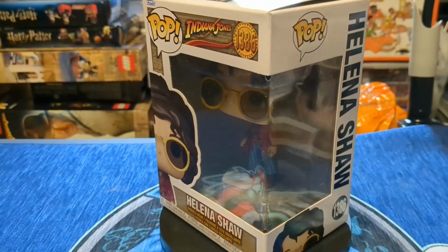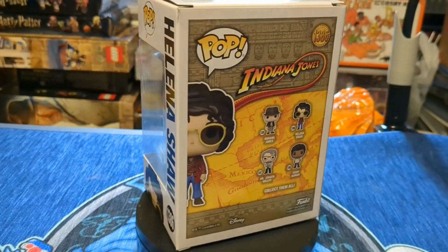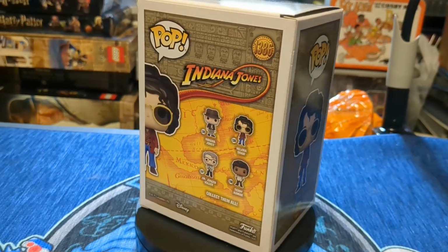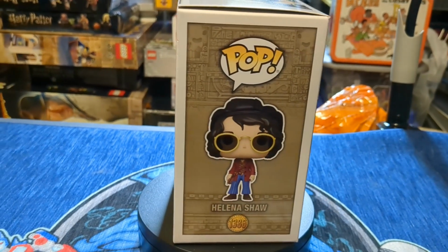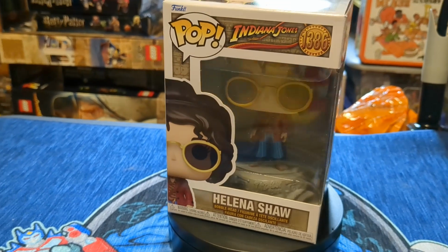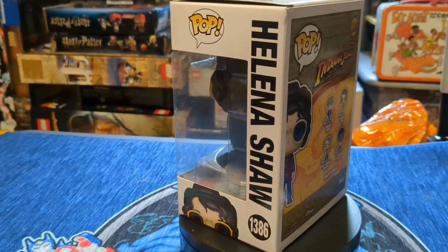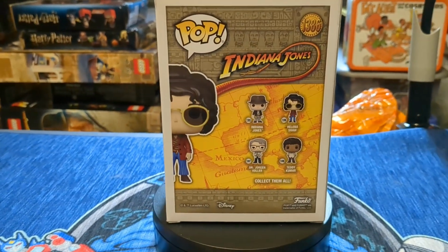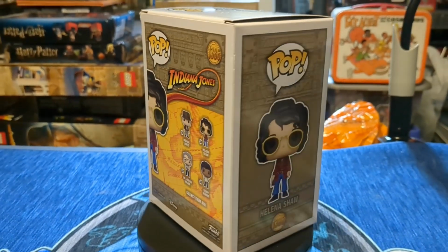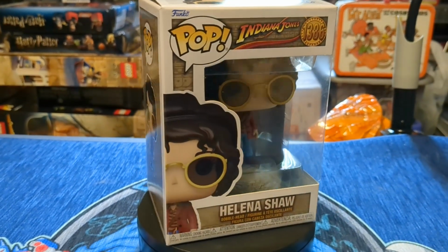Also from Dial of Destiny is Helena Shaw. She is being played by the actress from Fleabag, which I haven't seen, but everybody seems to love. She is also Indiana Jones's goddaughter and kind of a troublemaker. She is the second of the four from Dial of Destiny, but I should have those two soon. I think GameStop has them.